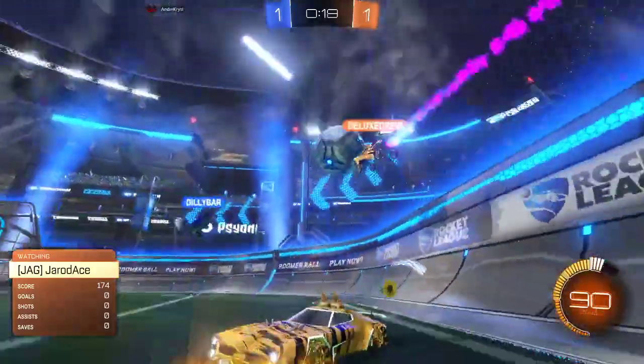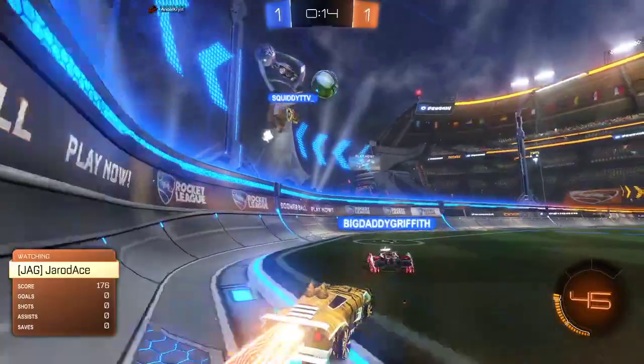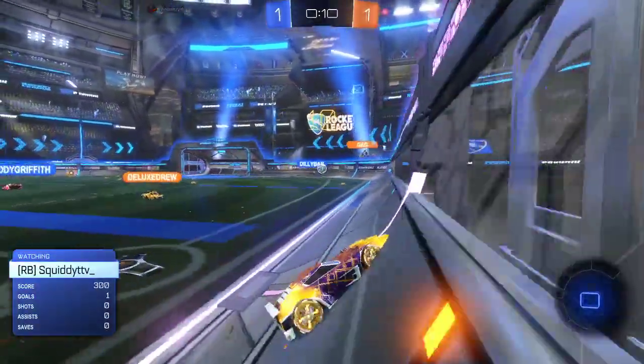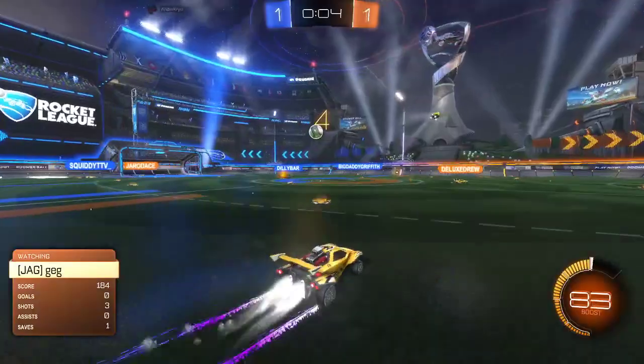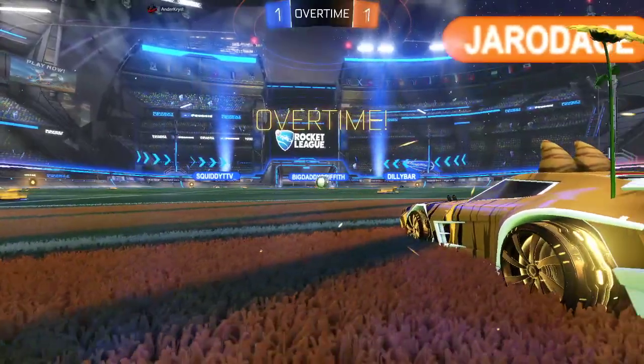So Jaguars should get this ball after Red Bulls leave it. Squiddy with the block on Gerard. Trying to stay with it. No. Gag beats Squiddy. Nice block there from Gag. Griff trying to pinch it away. Dill with the block. Ball touches.